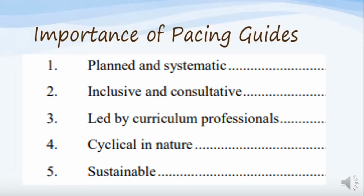Part 2 needs to be inclusive and consultative. A pacing guide is not a doctrine, so there must be flexibility to modify both content and pace for differing student needs. However, the guide does provide a baseline from which to collaborate and focus intra-department incentives. Number 3, of course, the pacing guide needs to be led by curriculum professionals. There needs to be multiple hands on the document, including auditing from curriculum specialists.